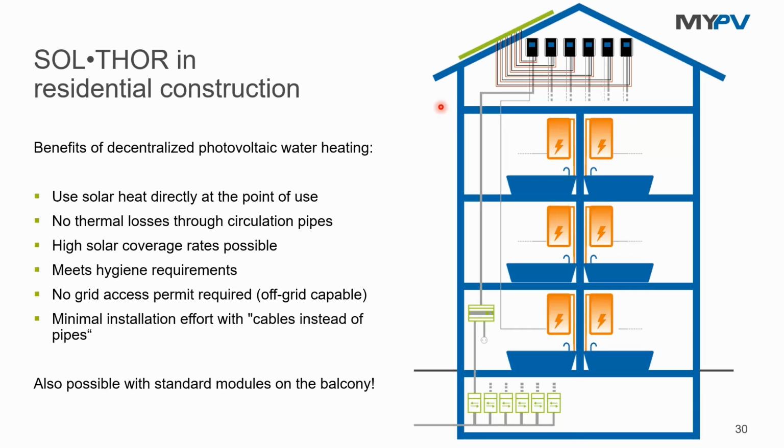You've also got AC backup from 6 different energy meters by the look of it. In this case, the Sol Thor is the only heating source. There is no other heating source in these boilers than the Sol Thor, so it's definitely making sense to back up by AC just to make sure that you always are comfortable with warm water.